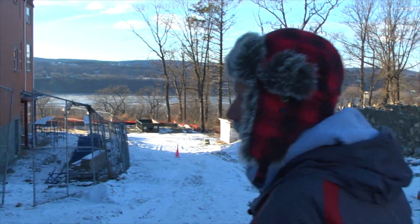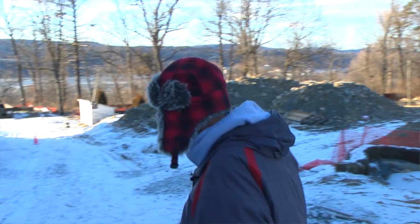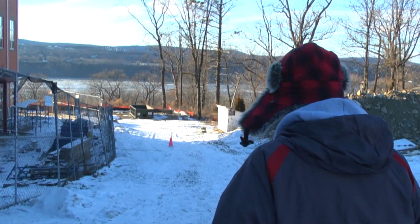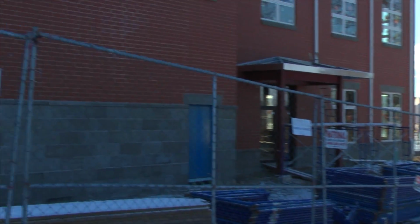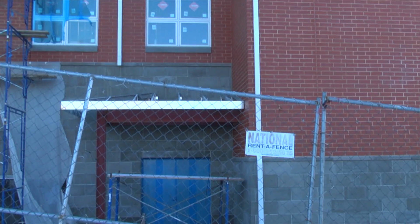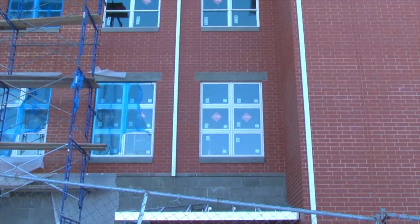All of this takes good weather, and as you can see, it's a little cold right now. These portico roofs will be sheeted and dried in, and the aluminum roofing put on next week if the weather cooperates with us. That'll be one more thing that's done.